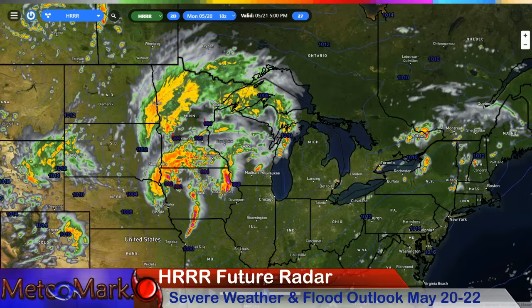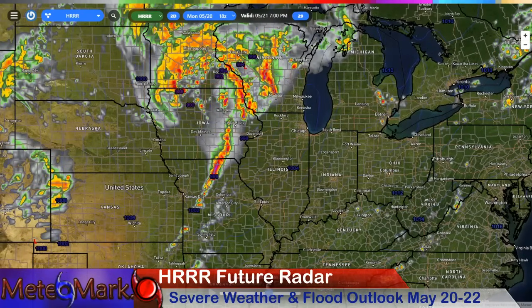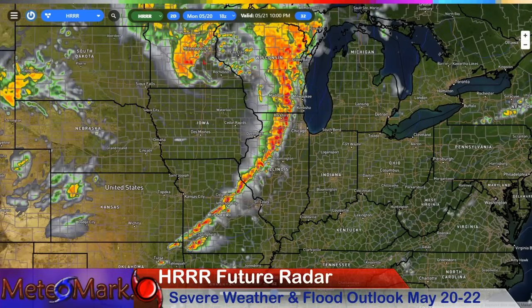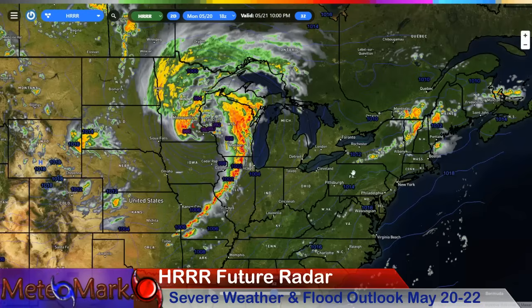And then look what starts to fire towards 5 and 6 p.m. here across parts of eastern Iowa into Missouri. This is very troubling. This area is going to be under a tremendous risk for severe weather. And look at that, it forms into a massive squall line. This is a big comma shape.